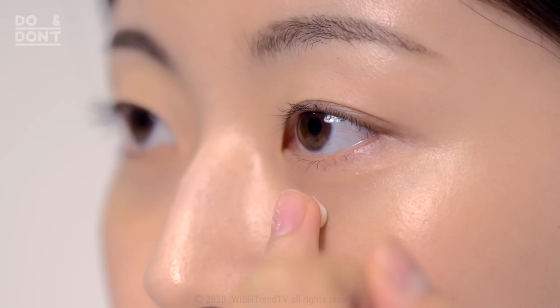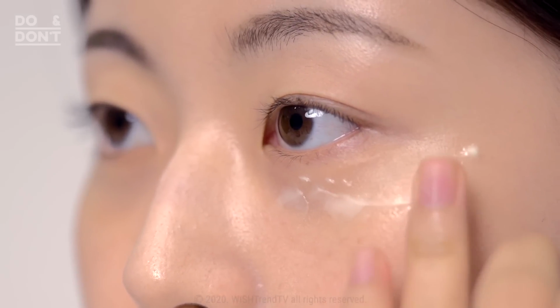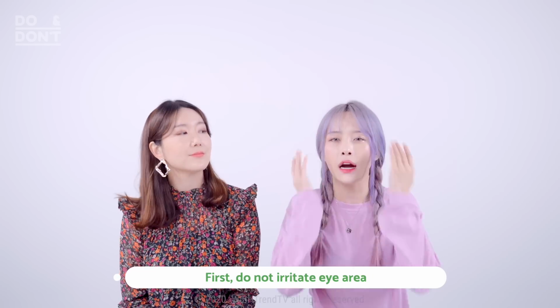So starting from your 30s or even before, it's really important to start taking care of the areas around the eyes. There aren't many don'ts with eye care, so we're gonna share things to be cautious of while doing your eye care. First, this is really obvious, but don't irritate your eye area.